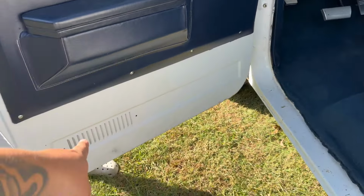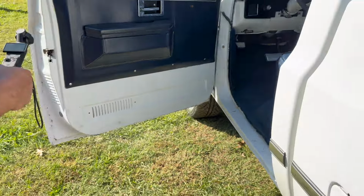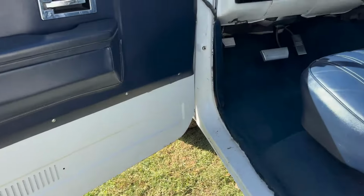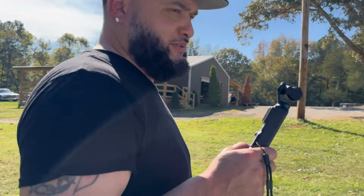We got to drill new holes. And we got to go to Taylor's to get the lower door panels. Taylor's gonna be done. Like I said, we called him yesterday. He's still not done. We gotta put this all back together, man. That's just something simple. We actually gotta get a billet steering wheel. Yeah, we probably do billet. I don't know. We'll see.